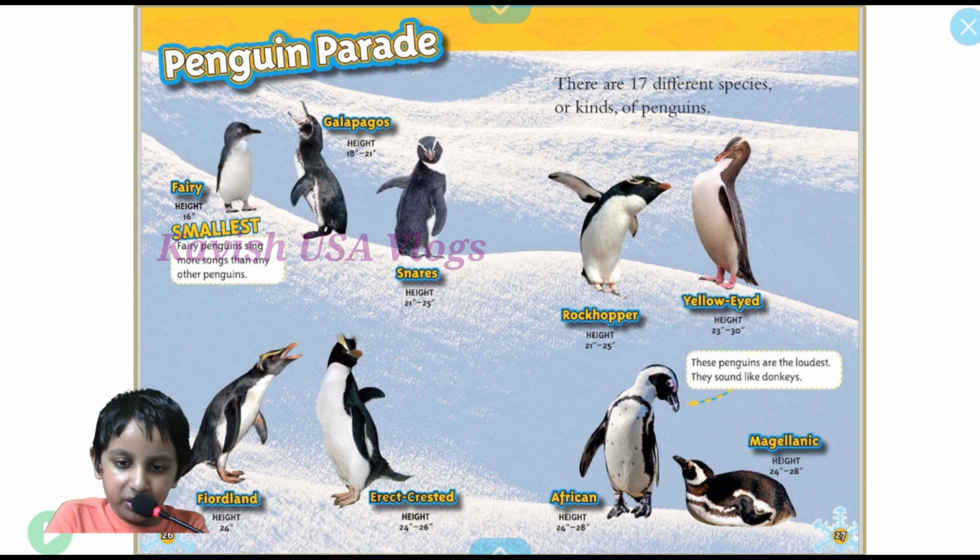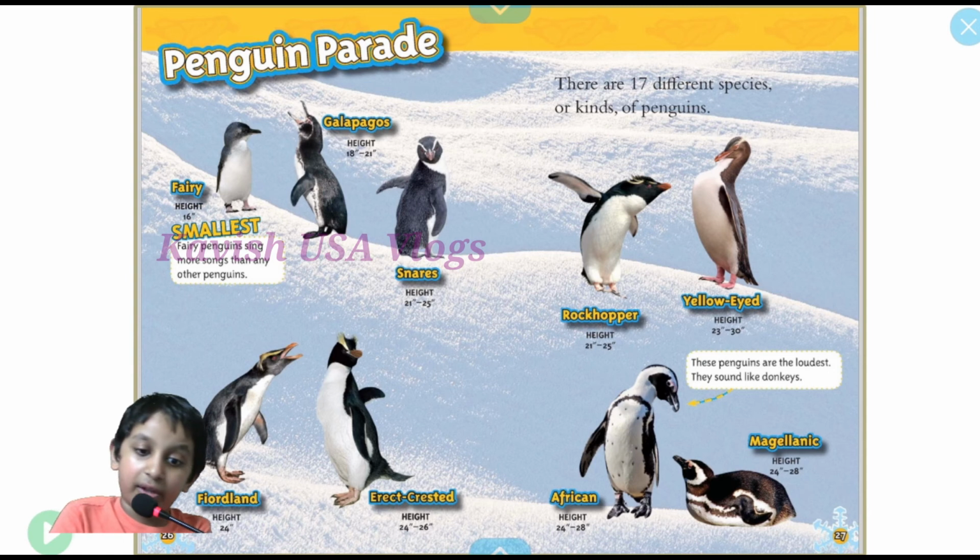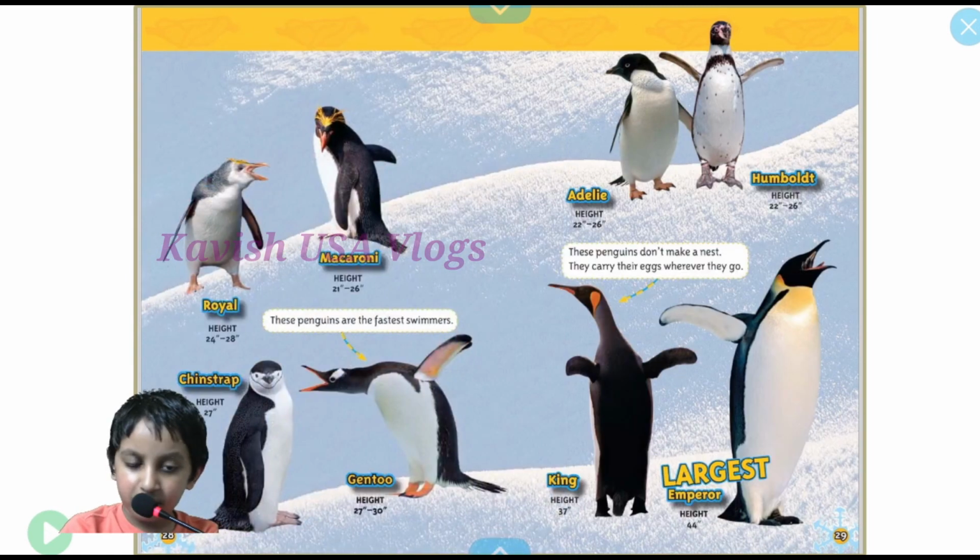These penguins are the loudest and they sound like donkeys. Oh, those are the African ones. Royal, 24 to 28 inches. Macaroni, 21 to 22.6. Adelie, 22 to 26 inches. Humboldt, 22 to 26 inches.